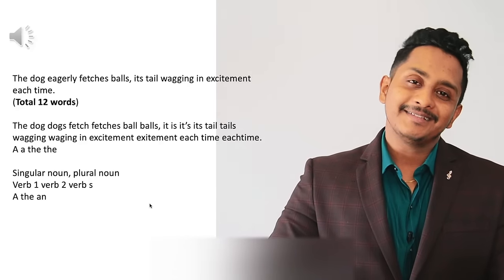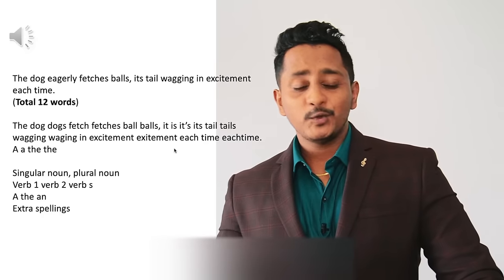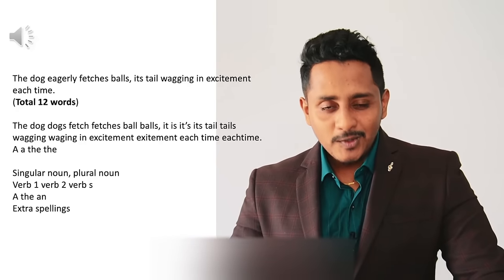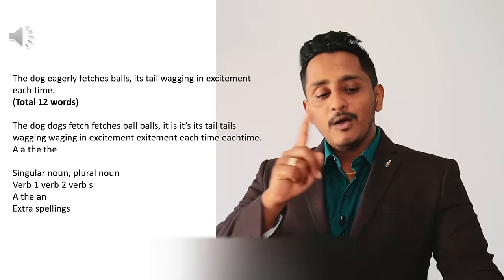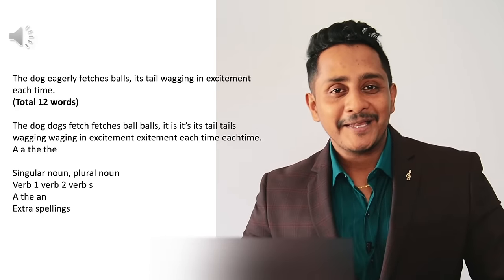'A' and 'the'. And extra spellings. Each time, excitement. Whichever you have a problem with, you think you have a problem, then add extra spellings. This is the secret strategy. This will work, this will definitely work. Just simply writing add extras will not work. Whatever the words that match, you'll get the marks. Now every word is matching, I'll get 12 marks to listening, 12 marks to writing separately.